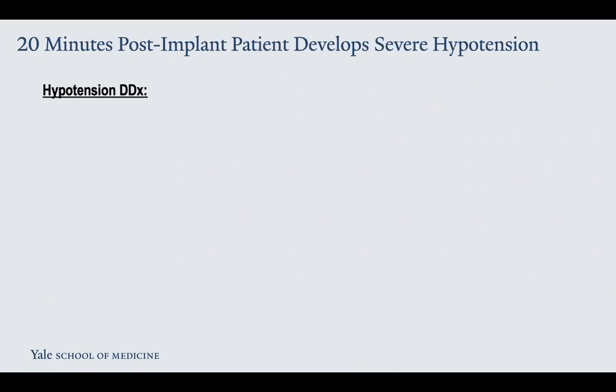The patient's given protamine, we start closing up the groin, and 20 minutes after implant, the patient develops severe hypotension. So this is one of the most feared things in transcatheter valve, similar to how it is in a PCI. When your patient post-PCI develops severe hypotension after you finish the case, you start to worry a lot. And the differential diagnosis is fairly similar for the two. Bleeding's always at the top, followed quickly by pericardial effusion.